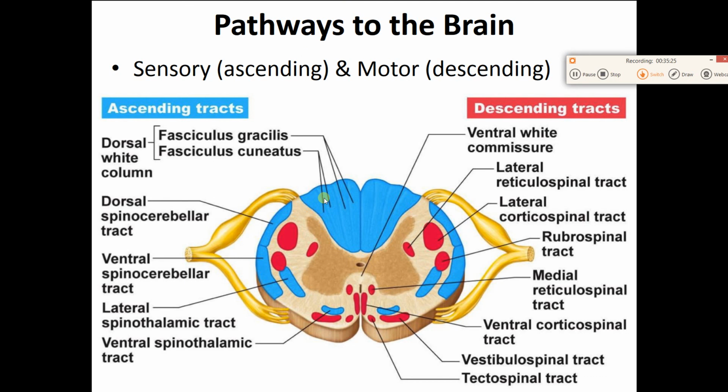The last things to talk about are the pathways into and out of the brain. If we look at our spinal cord, like we're doing here, we see tracts. We see groups of axons going to and from the brain. Ascending tracts are in blue here. They are going to be sensory. Descending tracts are in red. They are going to be motor.